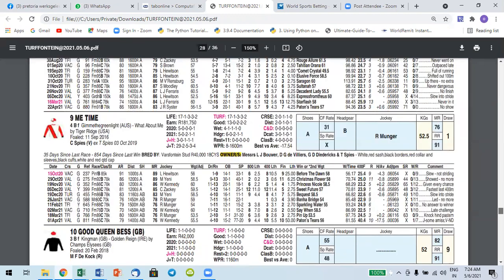Then number 9, Me Time, Cornelius Pearce, again surprised on Tuesday. We have Sing for Nico, which I gave to you at 33-1. And I think in all this horse's last run, he's certainly better than that. Ryan Munger from draw 1 can be a factor in this race.